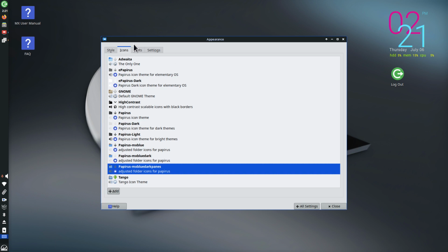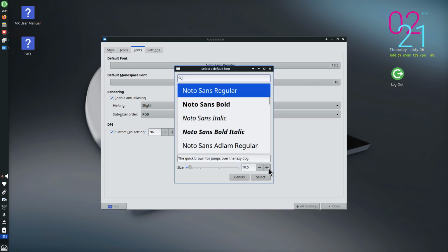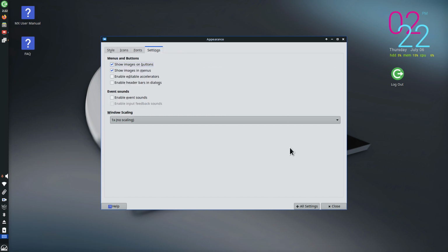Continuing on, fonts, 10.5, you want that bigger, click the plus or drag. Just be conservative. Things look weird when you really go crazy. Don't forget the custom DPI or dots per inch. For you folks that like to play, one more time, screenshots is what I recommend. Settings, scaling, be careful with that one.